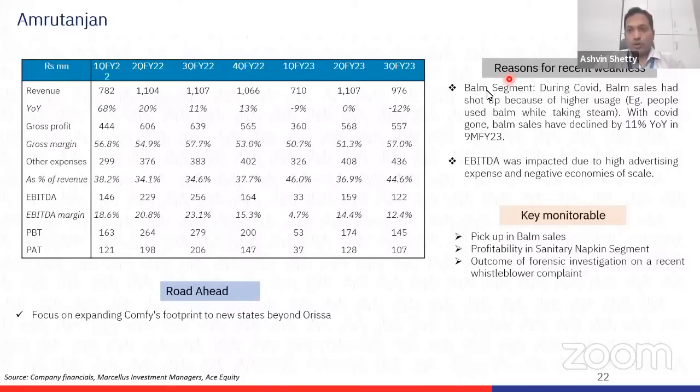Whereas Comfy continues to do well. For the 9 months, I think Comfy was up around 15%. So for Amritanjan also, the key monitorable is we'll continue to see how Comfy is shaping up. I think they have done very well so far in one state, Orissa. So we have to see whether Amritanjan has it in it to succeed beyond Orissa, because for Comfy to become profitable, it has to scale up beyond the current revenue run rate of something like 70-80 crores per annum.